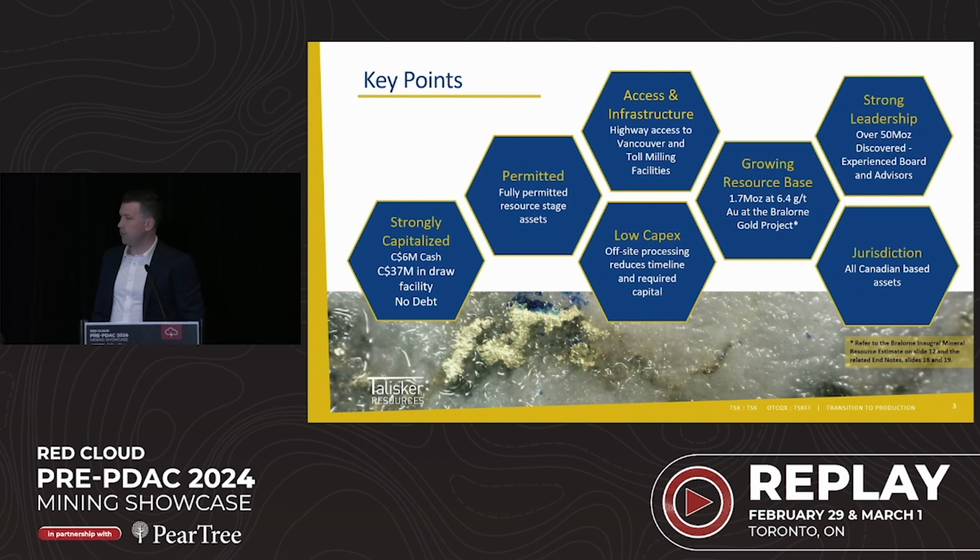Access and infrastructure, like I mentioned, we're located in Southern British Columbia. All of our projects are accessible by major highways, which are maintained by the government right to the front gate of our Braylorn project. So that gives us a lot of flexibility. And I'll get into why that infrastructure is so important as we are located close to existing infrastructure and toll mills, which gives us an opportunity.